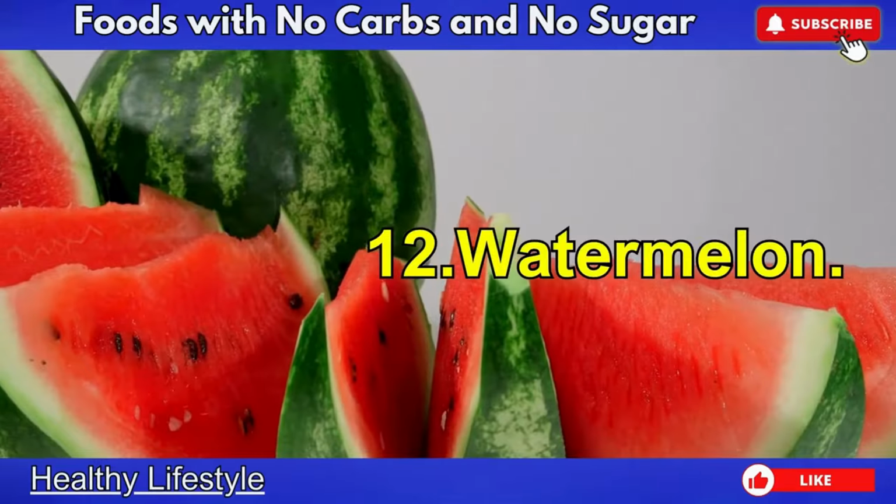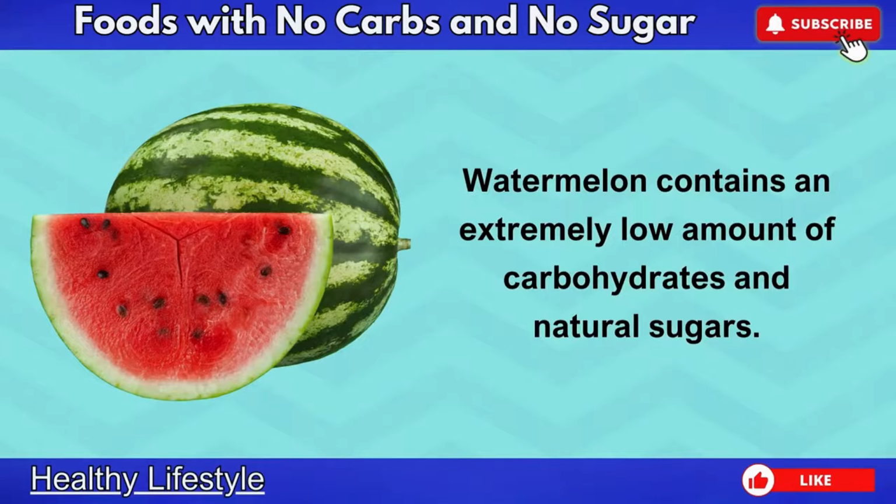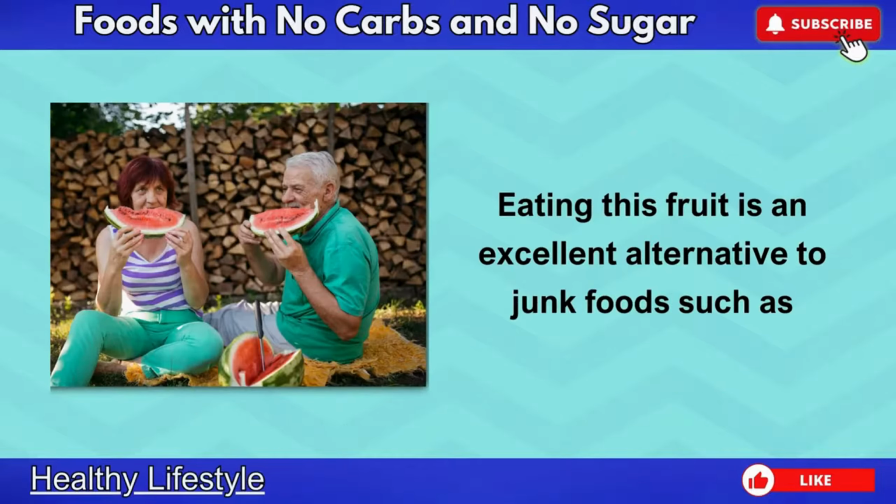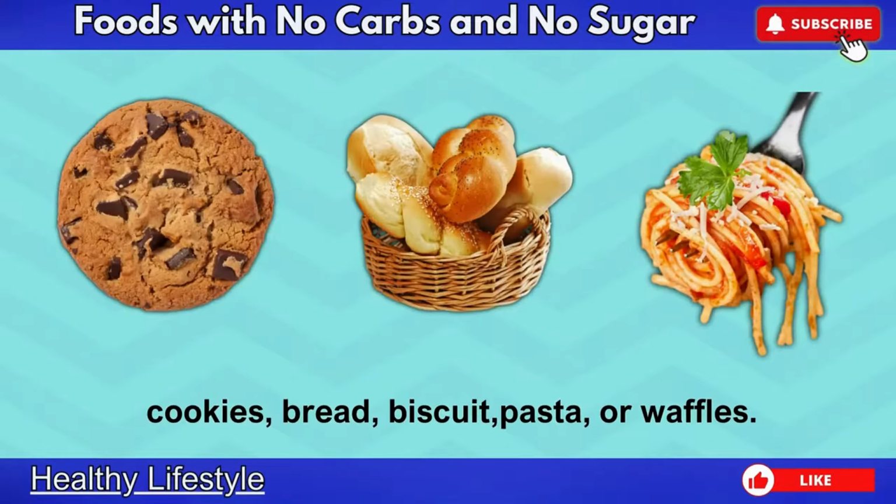12. Watermelon. Watermelon contains an extremely low amount of carbohydrates and natural sugars. It is rich in fiber and minerals which help to flush the digestive system and keep the colon healthy. Eating this fruit is an excellent alternative to junk foods such as cookies, bread, biscuits, pasta, or waffles.